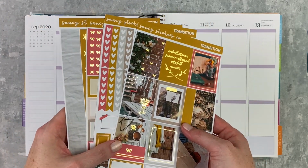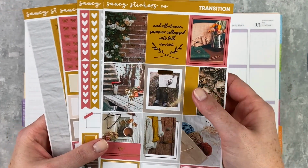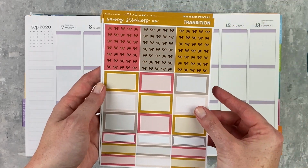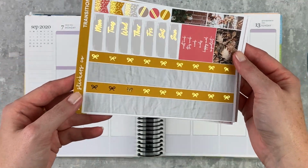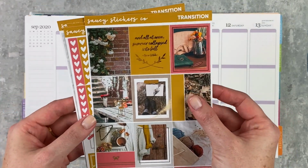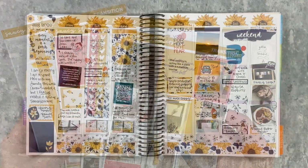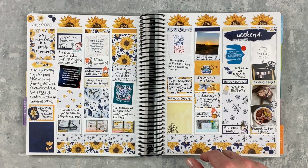But this is such a gorgeous kit from Saucy Sticker Co. It's gold foiled. It's just beautiful, and I think it's perfect for this week. So here are the full boxes and a couple of boxes at the bottom. Got some functional things here, some flags, and then a bunch of boxes and headers. And then this page has date covers and bottom washi along with some little layering things and some more washi strips. So this is all I need for this spread. So I don't think I'm going to pull in anything else besides maybe some date dots, but that's it. Pretty sure. Also, this is last week, which I did not film, but this kind of gives you some context for the week that I'm going to be planning out this time.